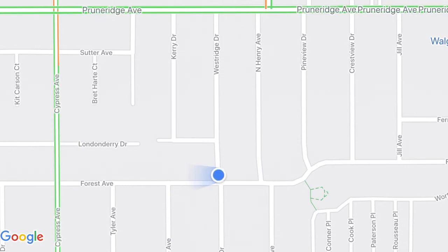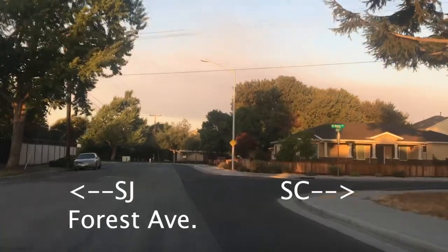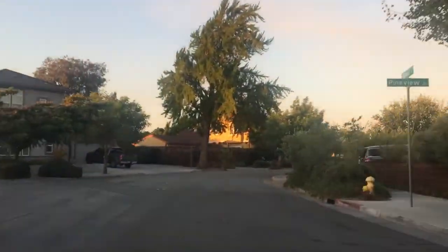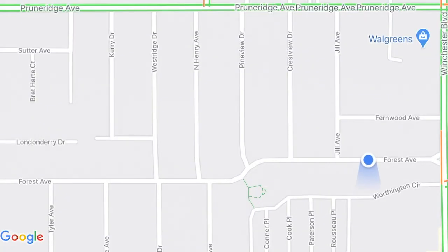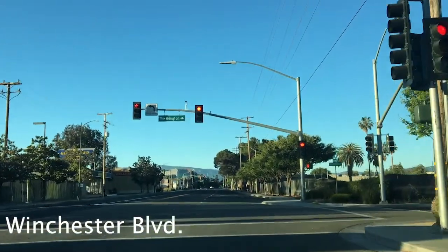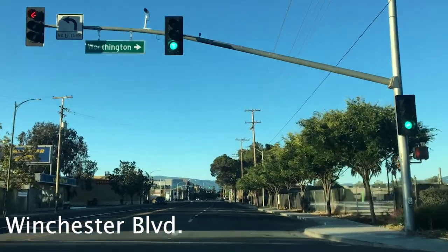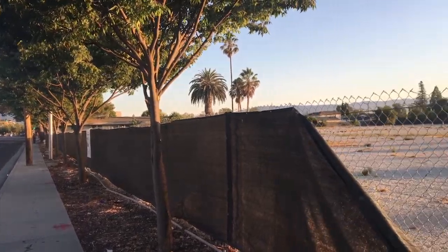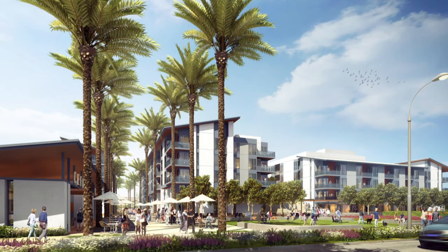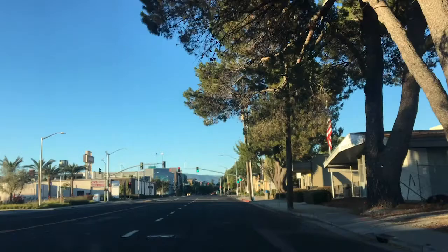Once on Westridge, the left side is San Jose, the right side is Santa Clara. We turn left onto Forest Avenue. Once again, San Jose is on the left and Santa Clara is on the right. To the right, it is known as the South of Forest neighborhoods. Turn back to Winchester after that border loop-de-loop. Once on Winchester, we pass Worthington Circle, while this land right here is the old barracks site. It is the future site of District 6 and Santa Clara's newest development, the Agri-Hood. The Agri-Hood, which will have farm-to-fork dining and levels of affordable housing.